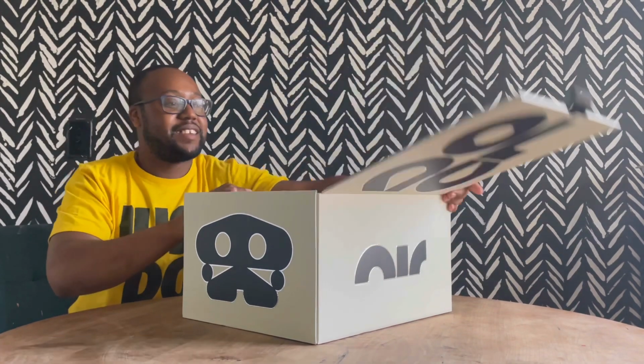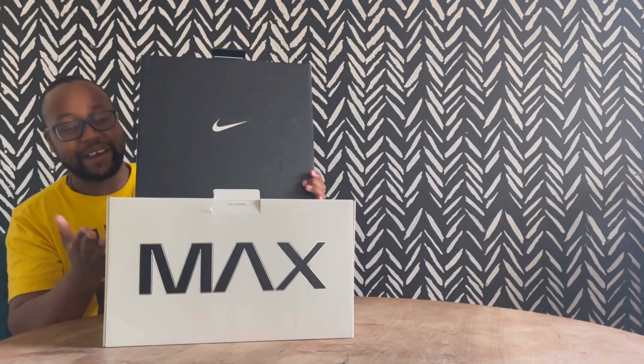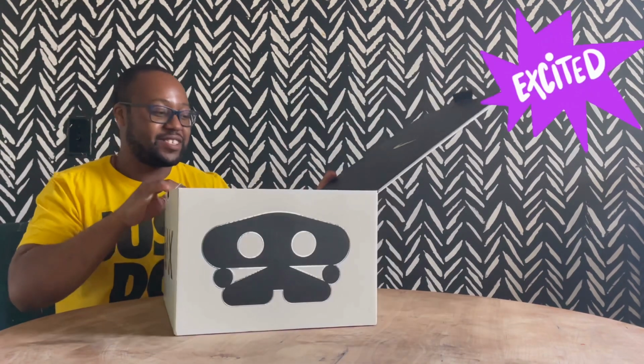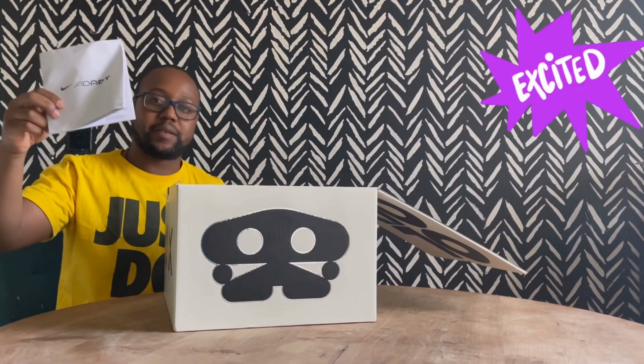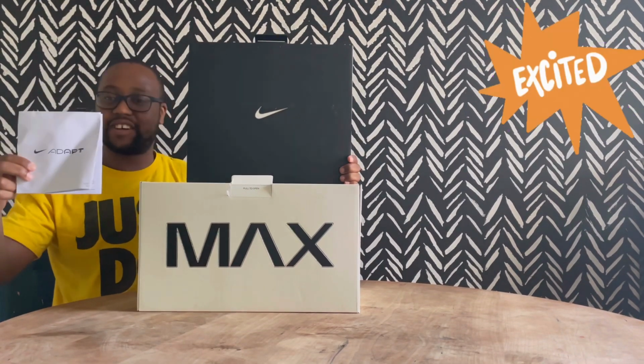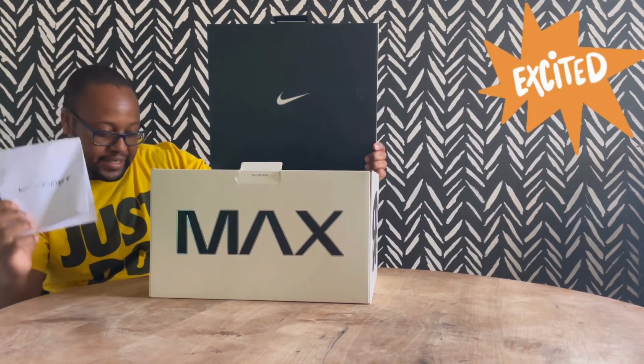So yeah, and I know for a fact that, man, this is beautiful. They took time to just make this box, and I'm pretty sure some of the money that I paid was going towards this box, because the way it's packaged is just crazy. Tell me, when have you ever bought a shoe that comes with a manual? That's just how crazy it is. It is the Nike Adapt Auto Max. So there you have it.